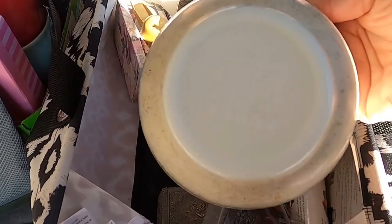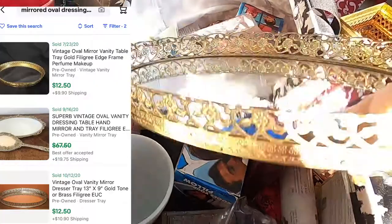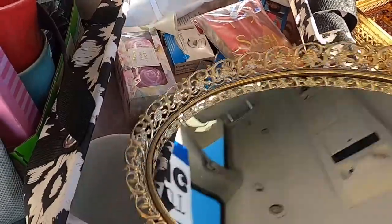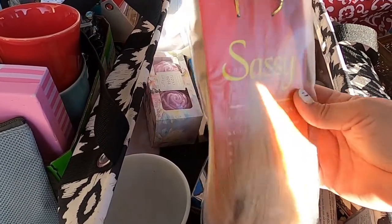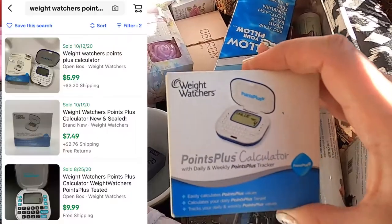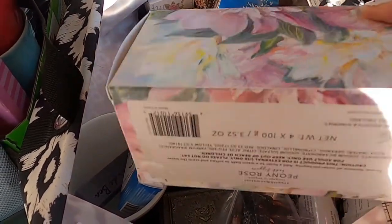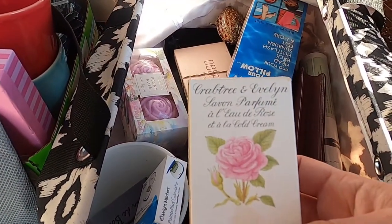Mushroom print from Pyrex. Oh, dressing table tray, mirror. That was pretty. It's a good condition. I'm not sure how well this will do, but it is a Sassy Real Hair Extensions. Another perfume that I picked up. Weight Watchers Points Plus Calculator. Peony Rose Bath Fizzies. And also a Crabtree and Evelyn rose soap.